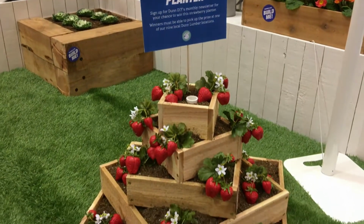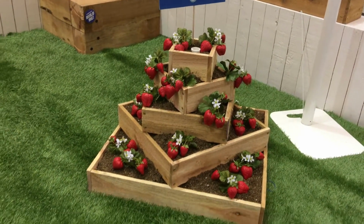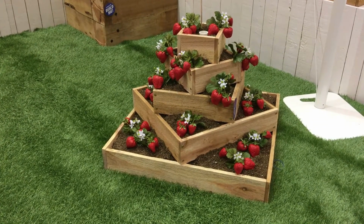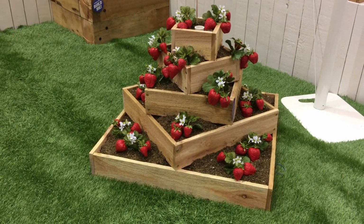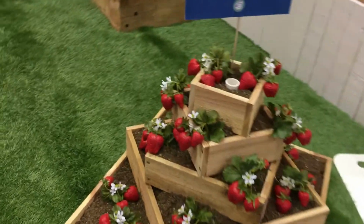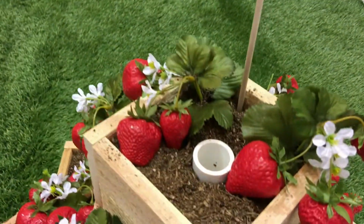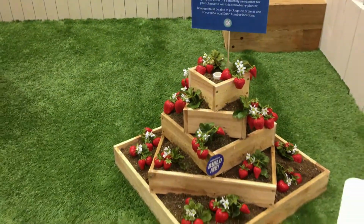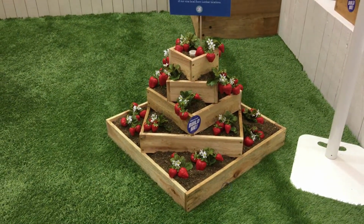Look at that. That's a really nice little planter idea for strawberries. Plus you could do other things. You could put some herbs in there, small roots. Strawberry garden, and then pipe in it for watering down the middle. Watering pipe down the middle. Now that's a nice little do-it-yourself idea right there.